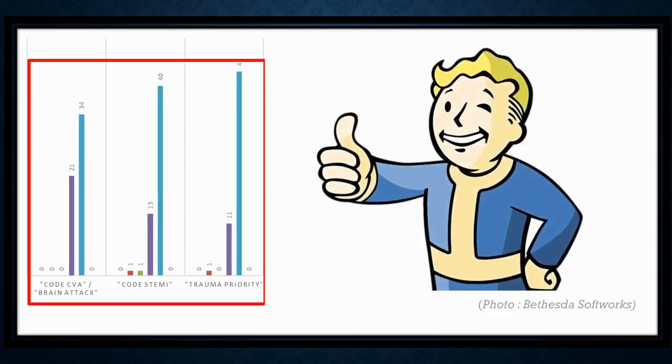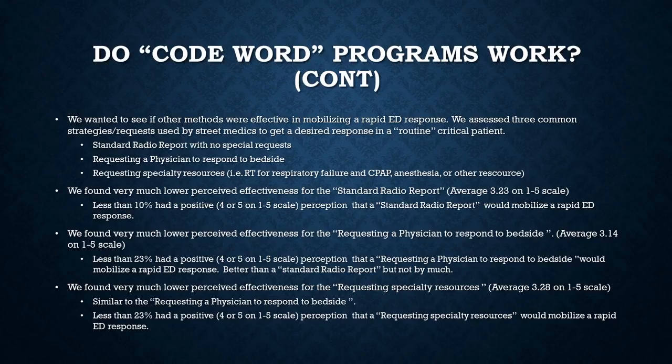A lot of people are very happy with this. So we wanted to see how what we're doing outside of these code word programs rates up. There's a lot of text on this slide, but the short version is we were looking at a simple radio report with no special request.